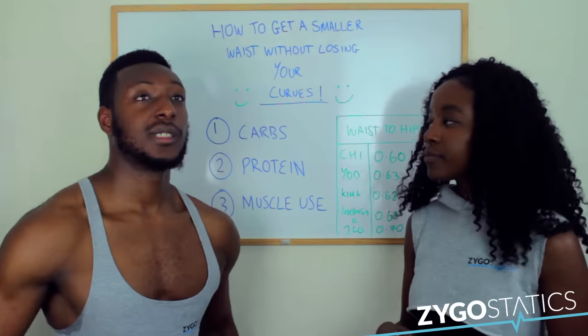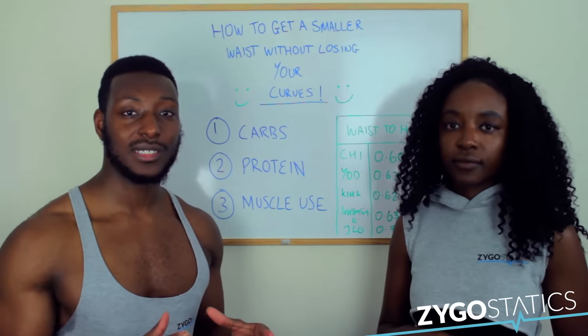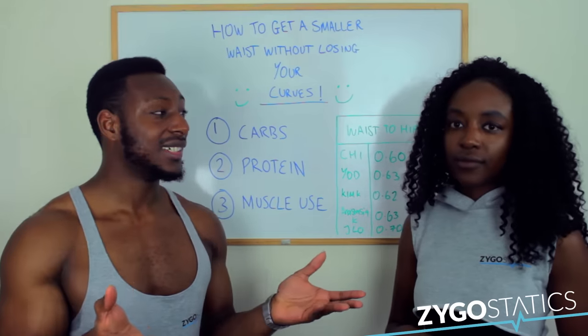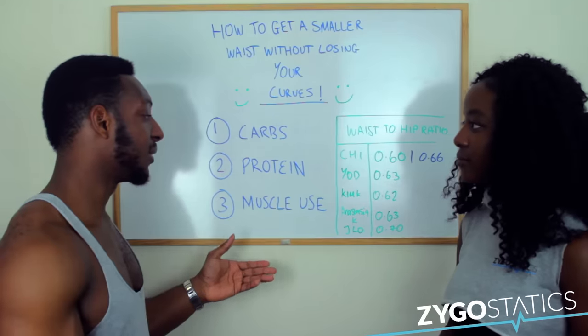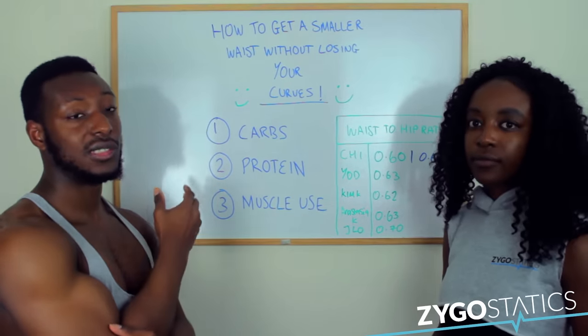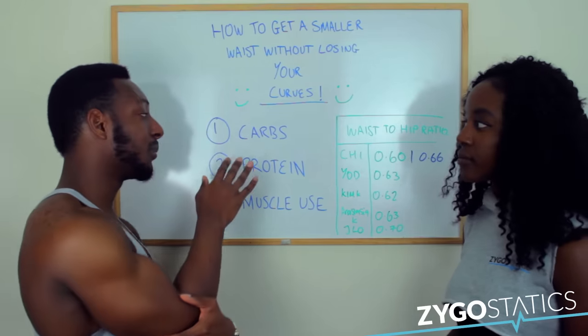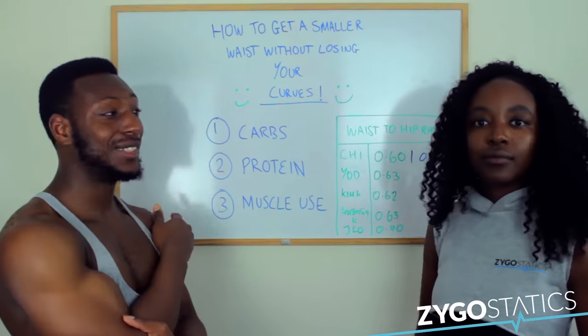We're saying this because a lot of people have the perception that you can just diet and not do exercise and you're going to lose weight, and for some reason it's only going to come off your waist. That is impossible. The lowdown is this: you can cut your carbs if you want to, but it's going to increase the amount of protein or muscle fibers that you lose. So you're going to start to lose your curves.